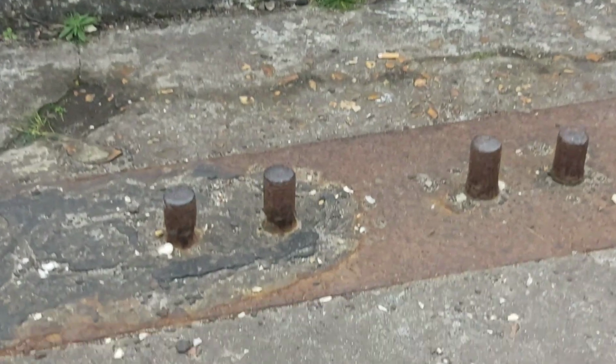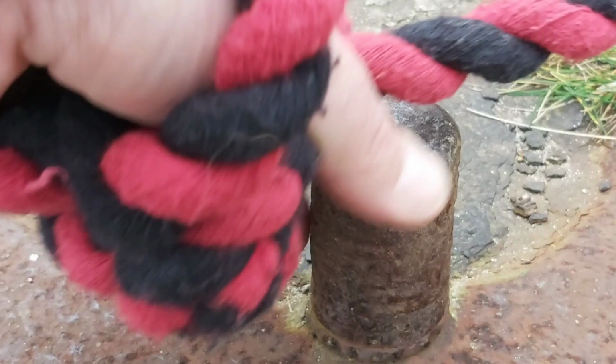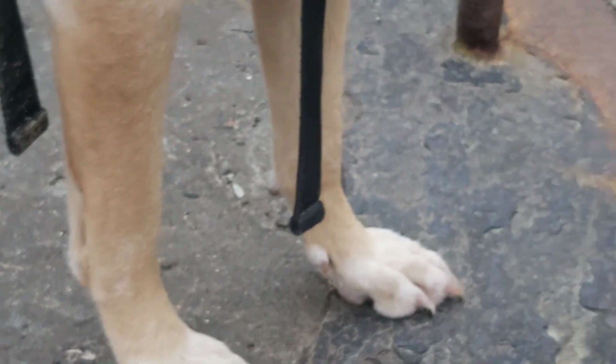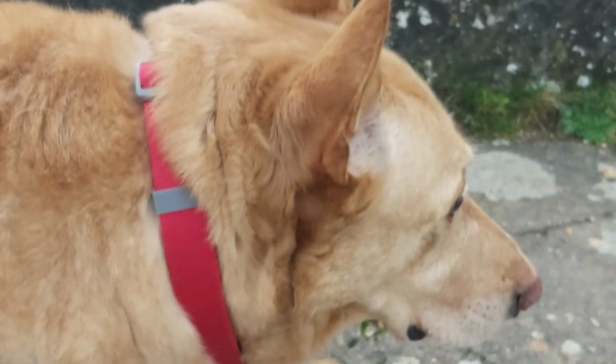If you look at the sheer size of these bolts, which have heavily weathered now, you can barely see a thread on them. Look down to them. They are huge. I mean, they've got pretty big hands, and that's a pretty big bolt. And that's a pretty big dog.